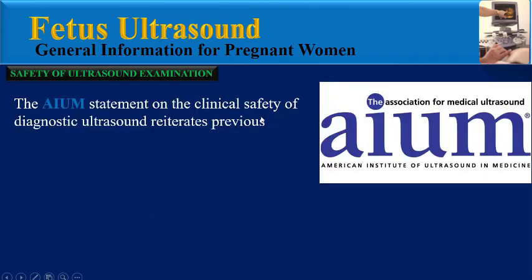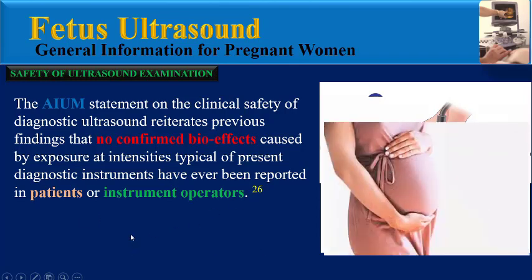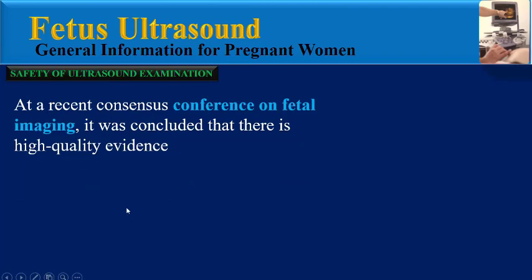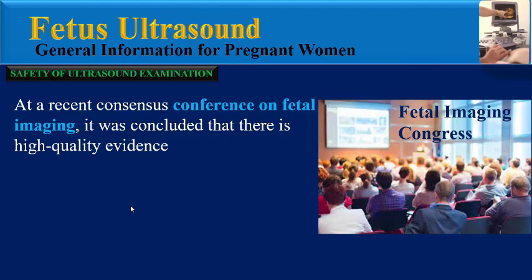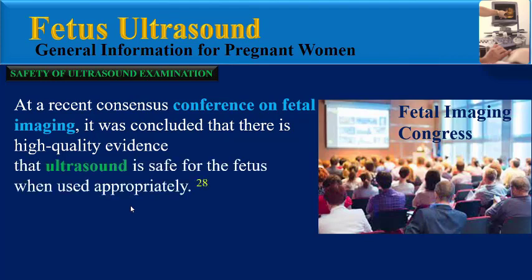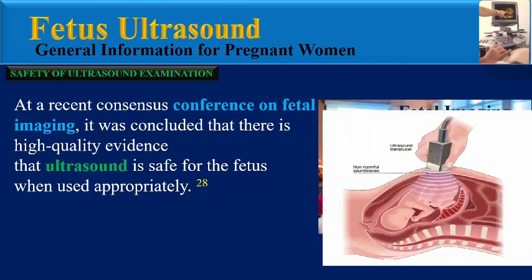The AIUM statement on the clinical safety of diagnostic ultrasound reiterates previous findings that no confirmed bioeffects caused by exposure at intensities typical of present diagnostic instruments have ever been reported in patients or instrument operators. At a recent consensus conference on fetal imaging, it was concluded that there is high-quality evidence that ultrasound is safe for the fetus when used appropriately.